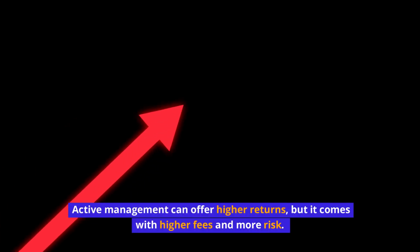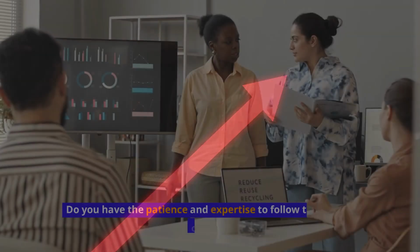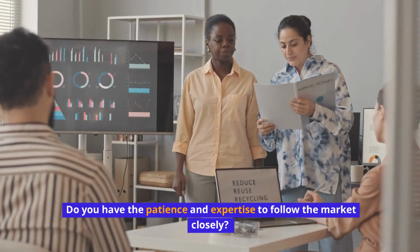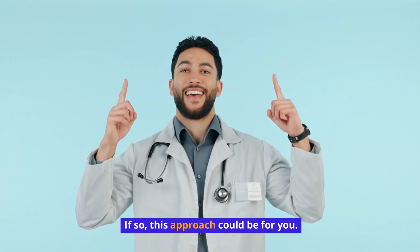Active management can offer higher returns, but it comes with higher fees and more risk. Do you have the patience and expertise to follow the market closely? If so, this approach could be for you.